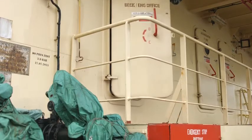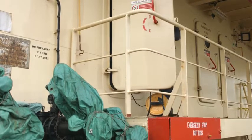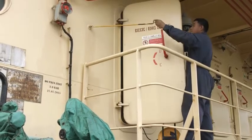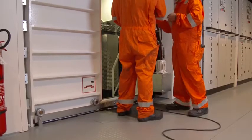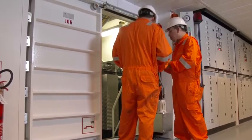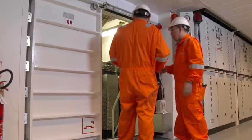If hoses or cables pass through doorways, the doors should be secured open to prevent the door closing onto them and causing damage. Before cables are to be run through weathertight or watertight doors, a risk assessment needs to be carried out so that the ship remains safe.